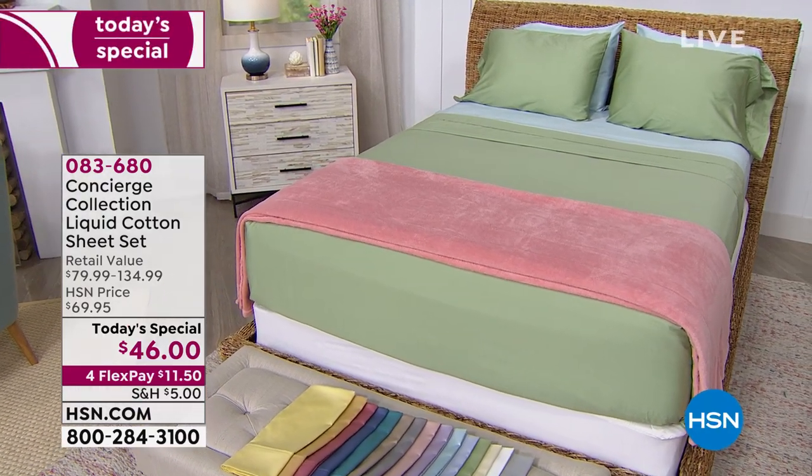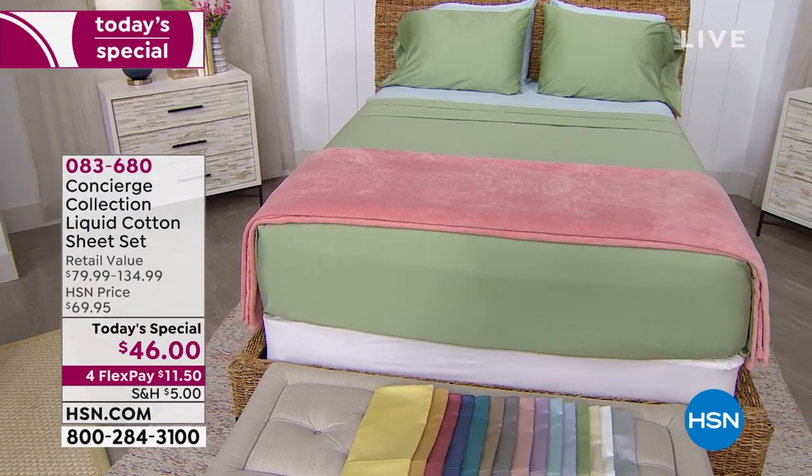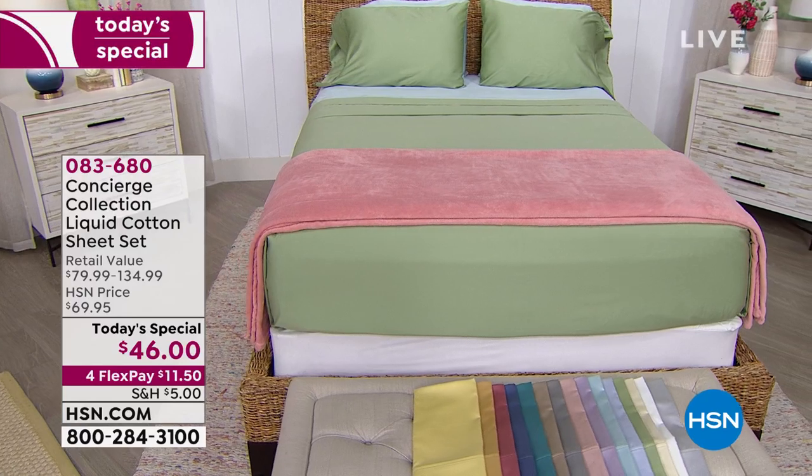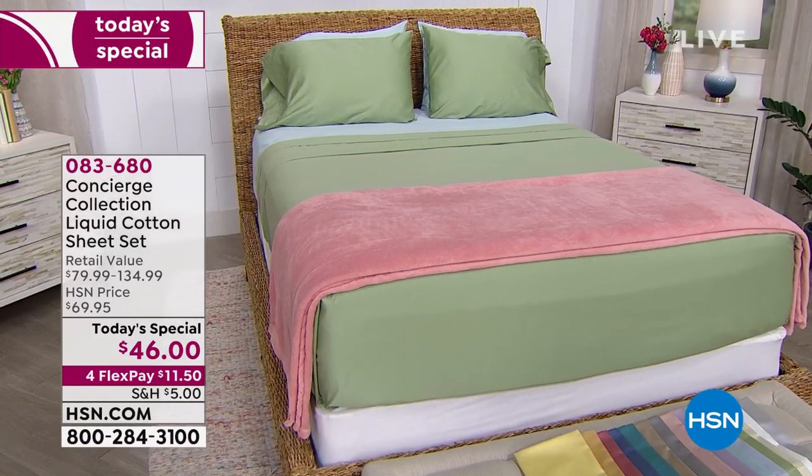So 100% cotton, not just any cotton, but liquid cotton. That means it's soft to the touch right off the bat. How do we do that? It's been pre-washed and it has long staple cotton.